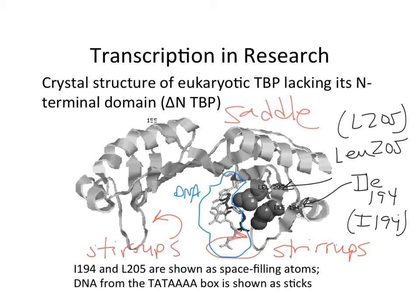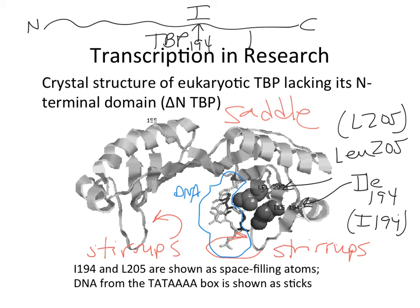The N-terminus. So if you write out the full sequence from N-terminus to C-terminus of TBP, when you get to the 194th amino acid, it's normally isoleucine. And when you get to the 205th amino acid from the N-terminus, that would be amino acid number 1, then the 205th is leucine. So that's all that nomenclature means, but it's important to know this nomenclature. When you see a single letter followed by a number, you're talking about the position in the amino acid sequence of that amino acid. And those two amino acids are critical for showing TBP what DNA sequence to bind, because those are the two amino acids that make those really tight interactions with the DNA molecule.